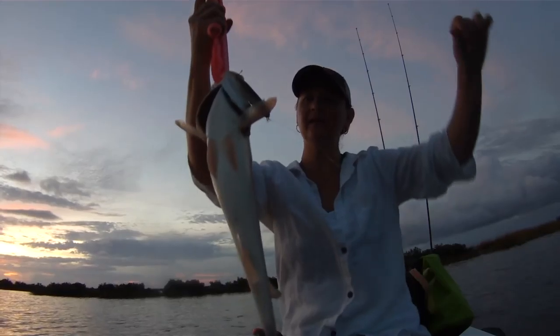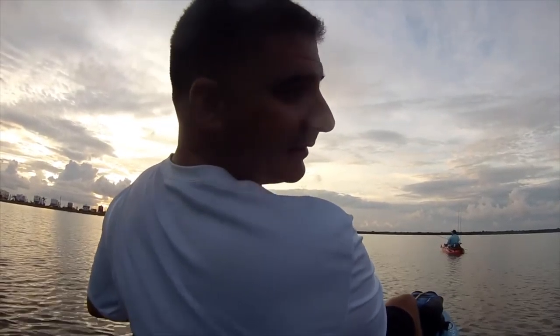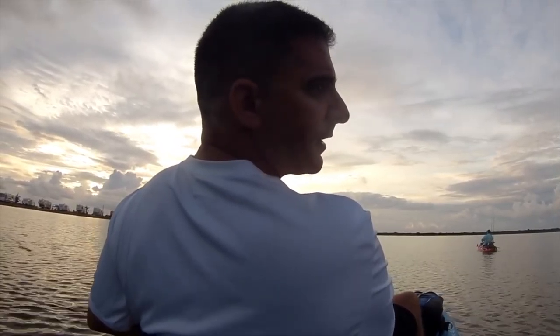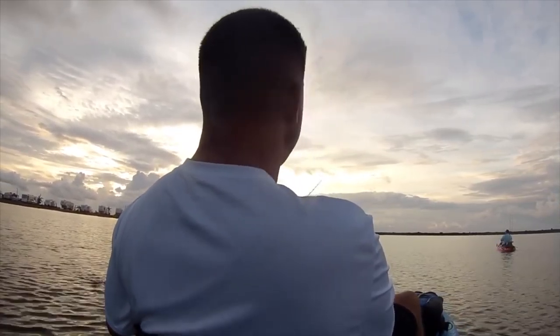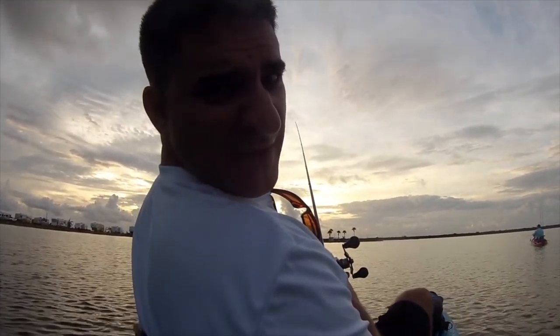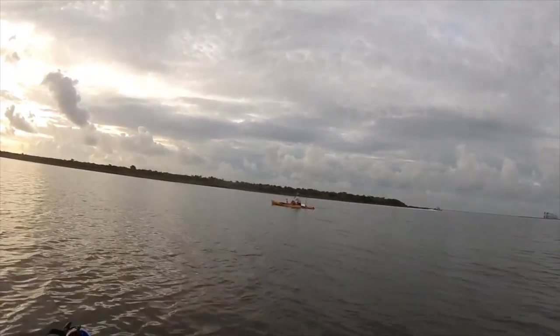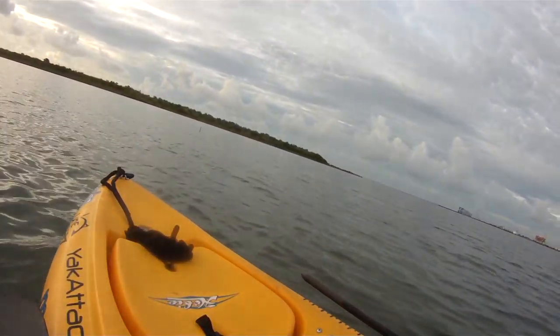Woo! 19 inches. We are chunking topwaters at first light. Teresa caught a 19. We've had a couple big blow-ups. We've all had some blow-ups getting started on the flats in Texas. Imagine that. This girl, keep hanging fish. Topwater. Oh, dear goodness.